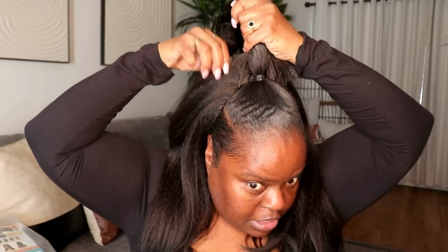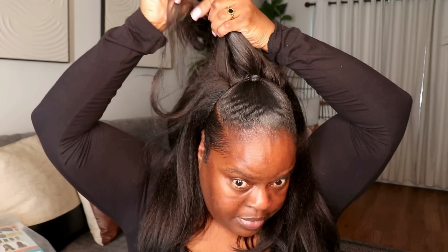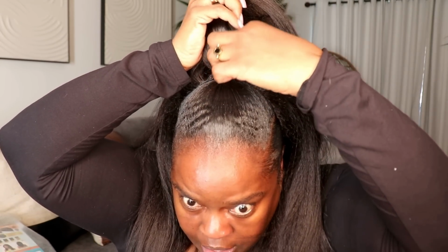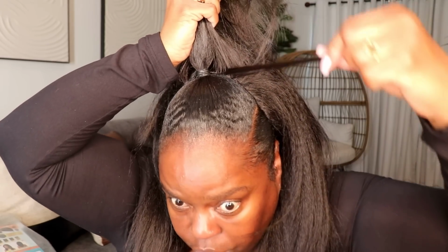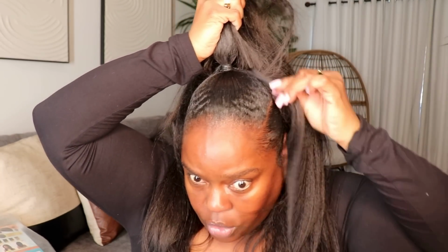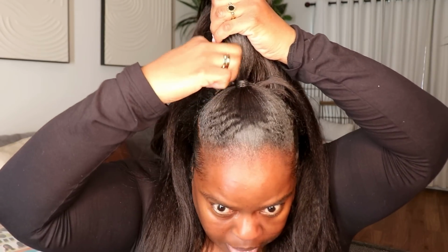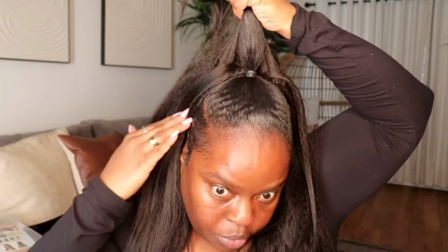So I'm going to just grab some hair from here. And one thing that I do is take a little bit of hair that is on the front of the wig and just pull that down, so I don't include that. I make sure to take a little bit of that out. If you guys can see what I'm doing, I just pull that down. So now I'm going to take what I'm holding, take a ponytail holder, and make a ponytail as neat as I can.